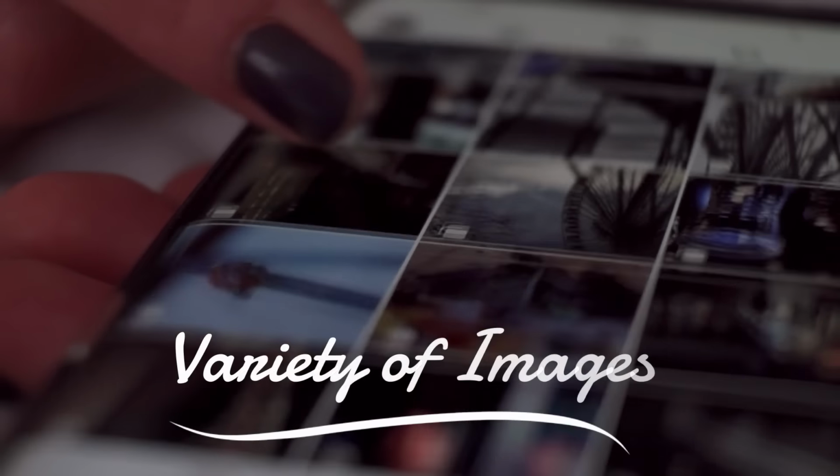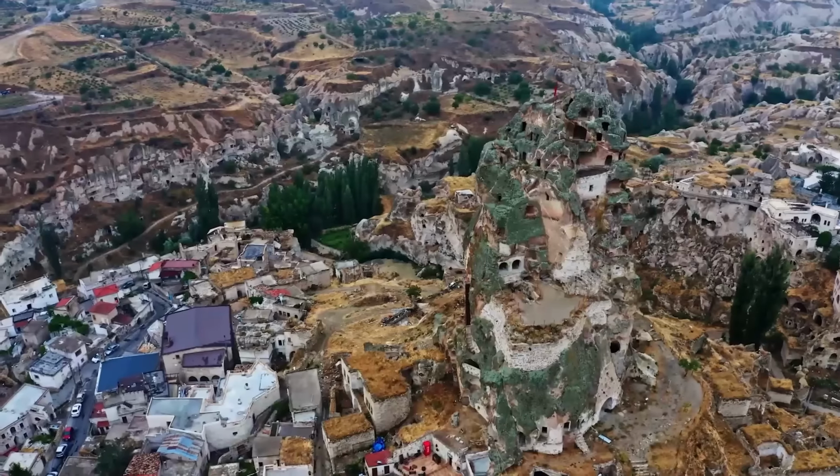Tips. One quick tip. Try uploading a variety of images. Think about photos of everyday objects, people, nature, or unique places you've visited. The more diverse your portfolio, the more chances you have of attracting buyers.